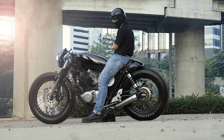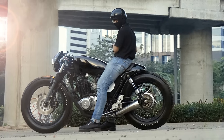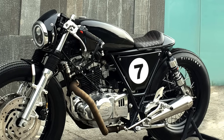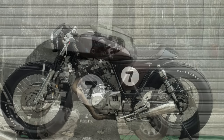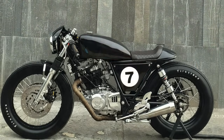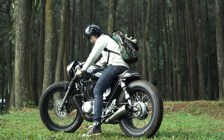Does this look like a short bike to you? On the contrary, all the proportions are simply perfect. This means that Kevan probably modified the wheelbase, right? Believe it or not, the wheelbase is still the same from the final production version. It's probably even slightly shorter, due to the different front suspension. It took me a while to figure out this mystery.